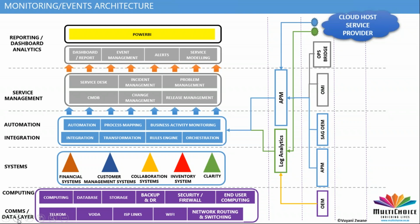On the right-hand side, we've got the monitoring capability. From the monitoring capability, we've got Splunk, which plays the role of log analytics, and APM, which is actually AppDynamics. That data is pushed from underlying applications into the service bus. Now, what used to happen previously is that monitoring tools and the ESM tools never really interfaced with each other. And by applying this architecture, we resolved the question of how do you auto-remediate certain events that occur in monitoring tools without the interface of a human being per se.